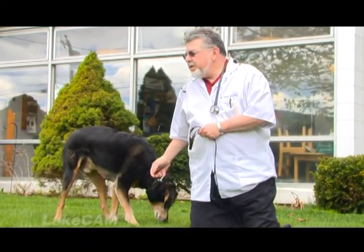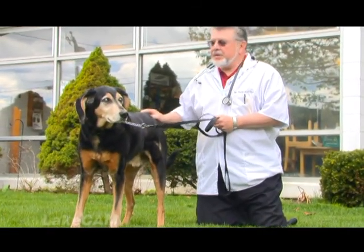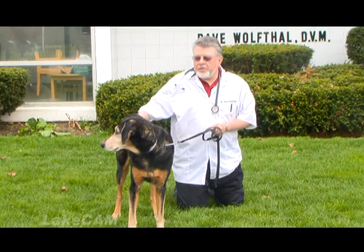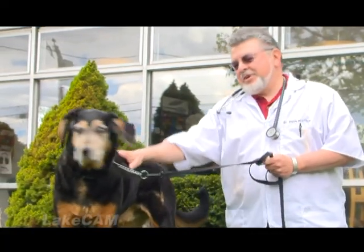Anyway, Lyme disease is transmitted by ticks. That is the only way that you or your dog is going to get Lyme disease. And we've got several different types of ticks in this part of the country. The most important one for Lyme disease transmission is the deer tick. And since we have deer, we have a lot of deer ticks.